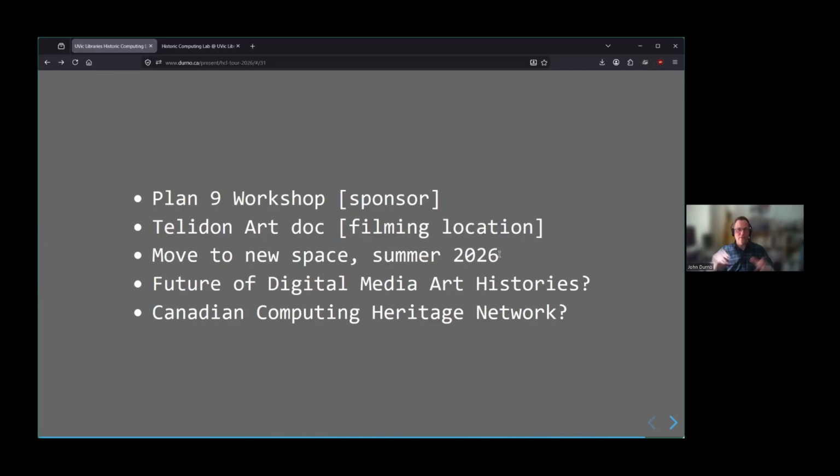We've also got a new space. That windowless room in the basement of the library with all the low ceilings, which is kind of appropriate to the collection, we're moving to a much nicer space on the second floor of the main library. Not looking forward to moving all that gear, because we can't really entrust it to movers. It's pretty fragile and goes together funny.